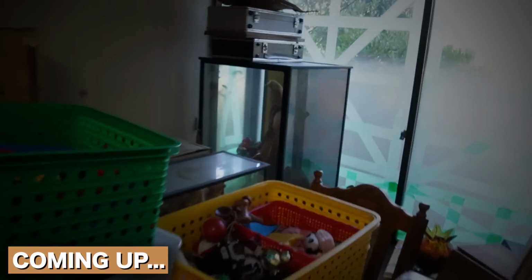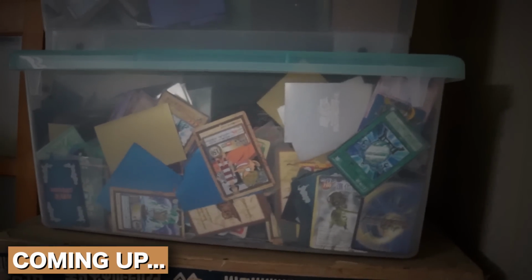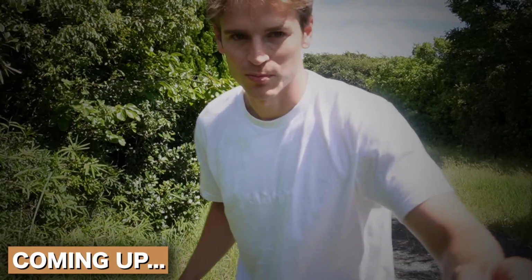Take a step forward, so we don't pee on the floor. We also have a Swedish boy without a shirt. I have a full zoo in here, man. Thousands of Pokemon cards. Hopefully it won't break the bank. It doesn't look good.